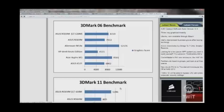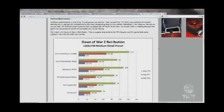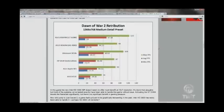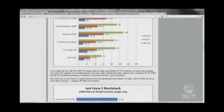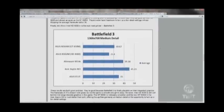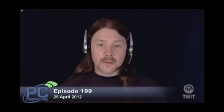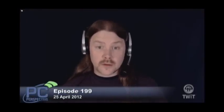And then if you start to look at, he tests Dawn of War 2, Just Cause 2, Battlefield 3, you look at the difference of 30 frames per second versus 25 frames per second. That's not a huge gap that Intel needs to make up. Well, it changes even more when he goes for 1080p. Yes, it does. All of a sudden, Intel's sitting on top with the 630M and isn't doing too bad by itself either.